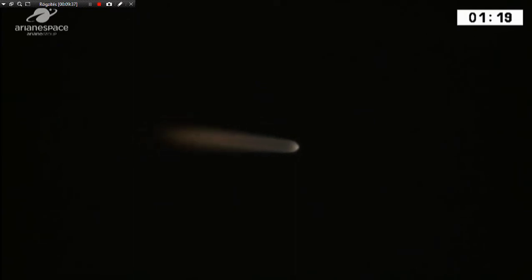31 seconds after launch, when we reached Mach 1. Getting some great views tonight.